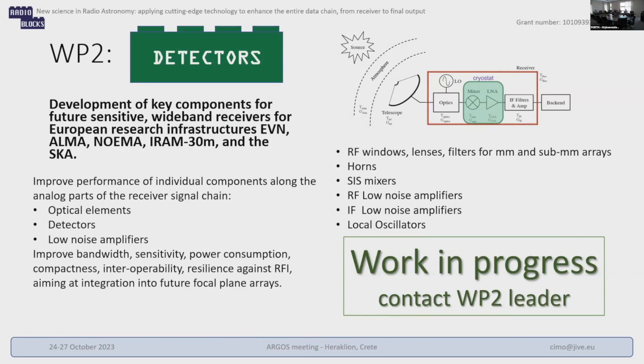We also have single dish, or maybe that's different from a distributed array. But both options are okay.